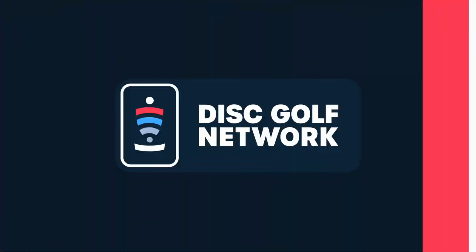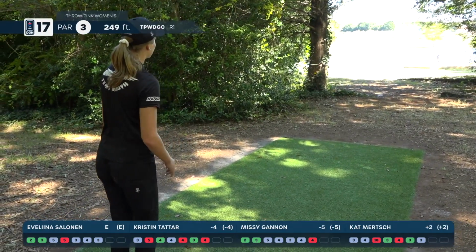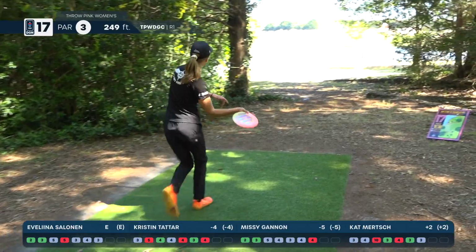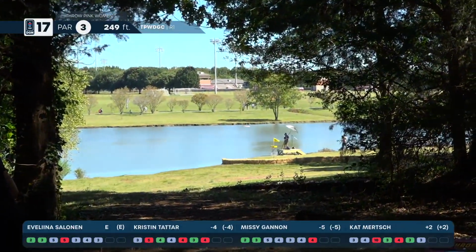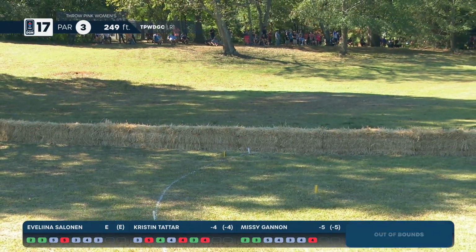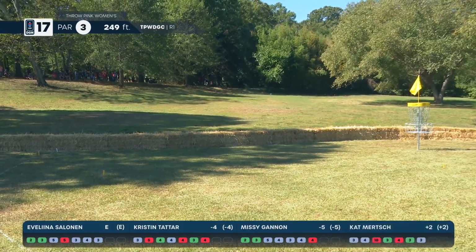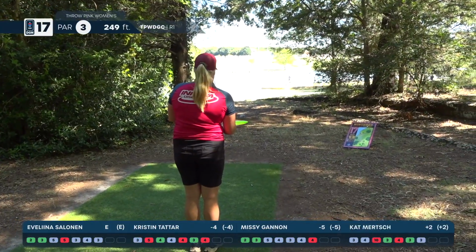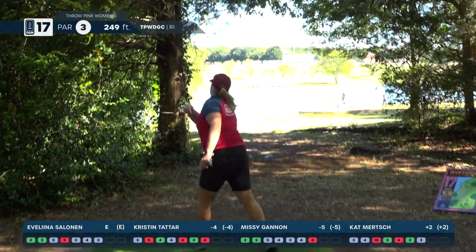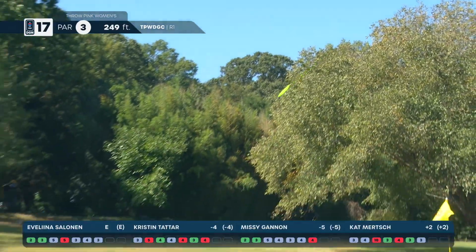Again, about 15 to 20 feet max. You see some players going for the forehand to bail right and play extremely safe, as we see Kat doing. And she's going to come up short. Doesn't get over the hay bale, so she's going to be assessed a penalty. If you're trying to pin it, you really want to put that forehand wide over the water and really trust it.